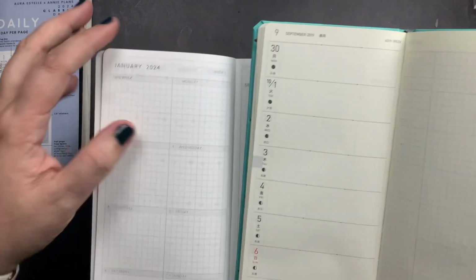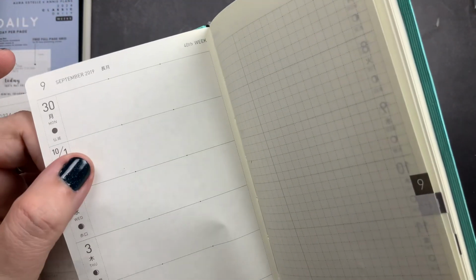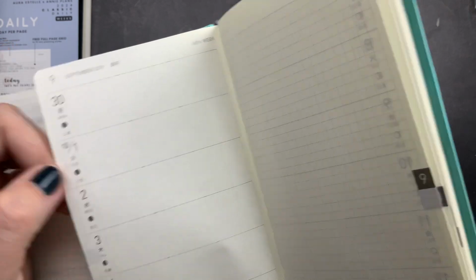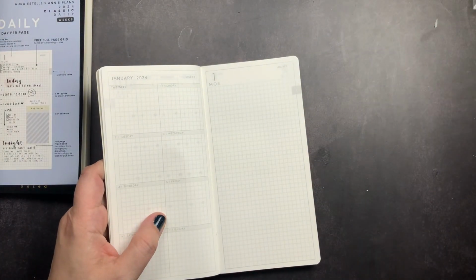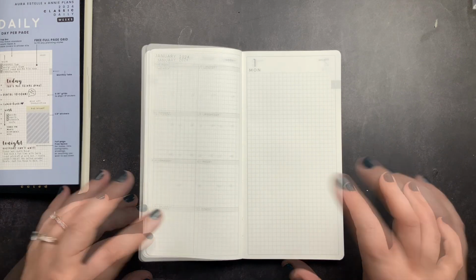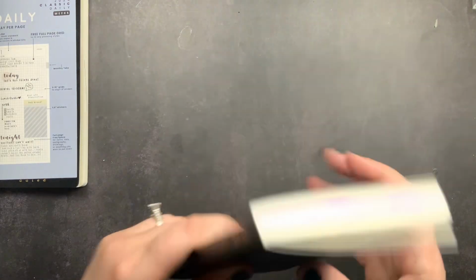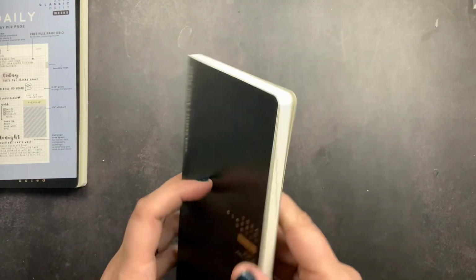The other benefit is that on the Estelle, on the weekly, the days are all gridded, whereas in the Hobonichi Weeks, it's a blank page. So I find it really hard to write straight. I much prefer the grid. But I like having this weekly overview and then having this dated daily page for every day of the week. It ensures that I have all the space that I need to put everything into this planner, and having this be my only thing that I carry out and about.